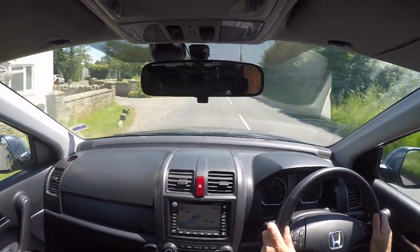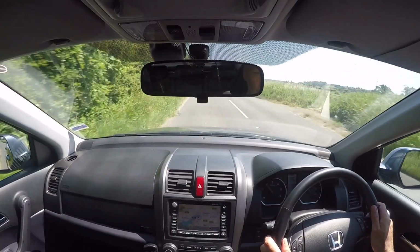Suspension on the car. So this is basically the main issue of the car, if you want.